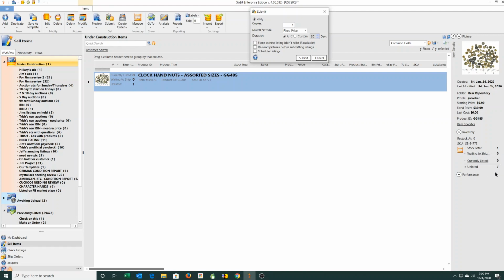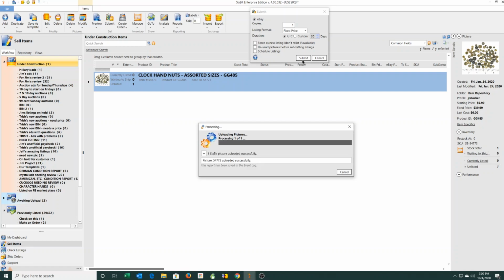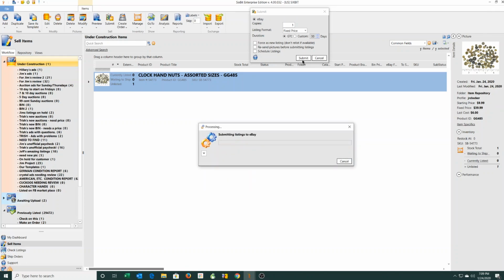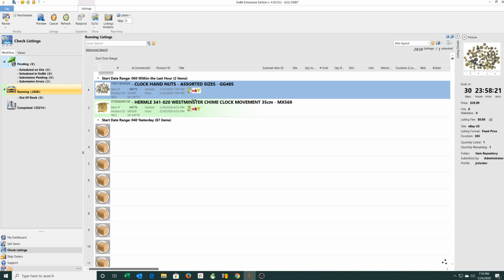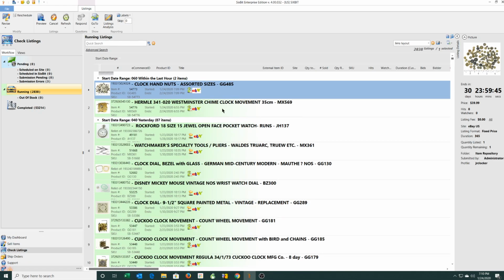Okay, there's another cool little thing too, which I discovered today. I accidentally, let me do this, and then, so I'm going to submit it. I accidentally double listed a couple movements, and I'll show you here a really cool thing about 6-bit that we do every couple days, just to make sure, because sometimes when you're going so fast, you make mistakes. So I come down here, I go check listings, come over and check listings. See, this is the one I just did earlier. This is the one I just put up.